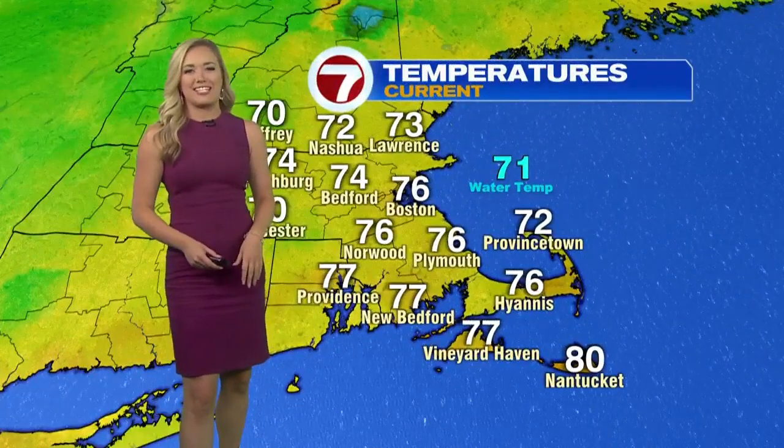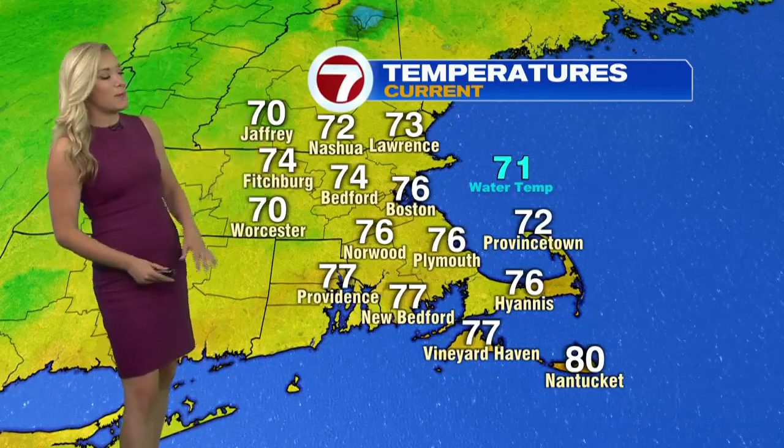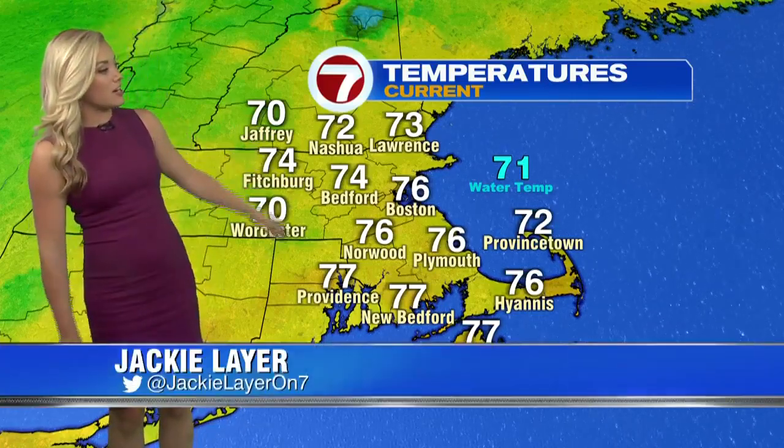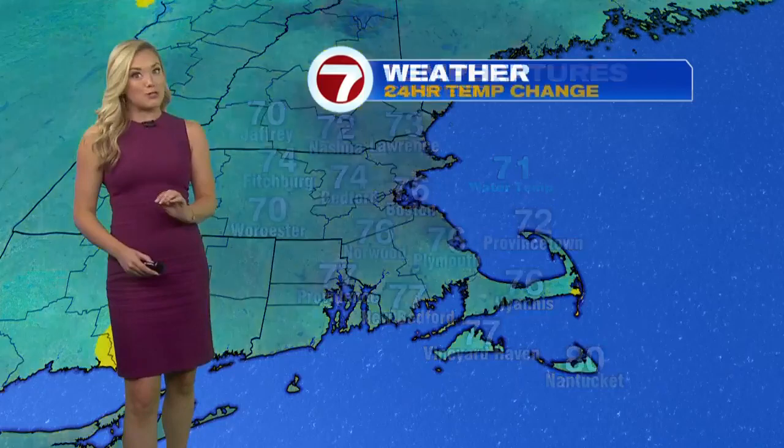You'll certainly need that for the day today because we are tracking those mainly sun-filled skies, allowing those temperatures to warm up after a relatively cooler start this morning. We did see those temperatures earlier into the 50s, so now we're into the 70s across much of the area. Aside from, say, Nantucket. Nantucket has just jumped up to 80 degrees within the last hour, so that's one of the warmer spots on the map.